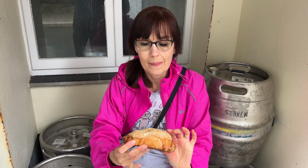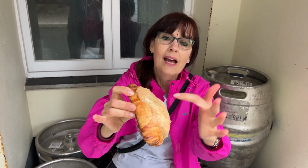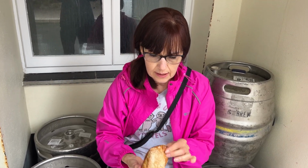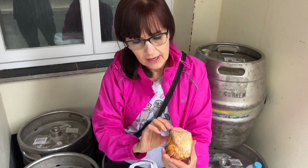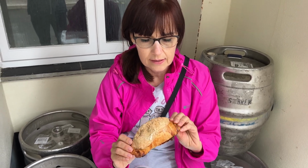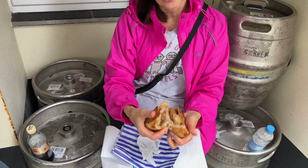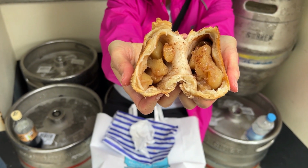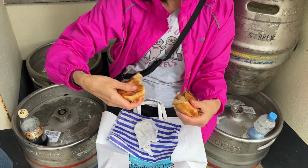Okay, this is the apple and the cinnamon pasty, and I've not ever had a dessert pasty before, so I'm excited to try this. It's got like the cinnamon and sugary stuff on top, and it does kind of have an outer crust. Yes, it does. So I'm going to break this open. Oh boy, those are huge pieces of apple in it. Can you see it? Okay.